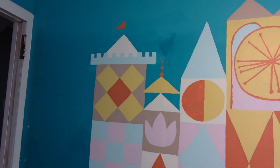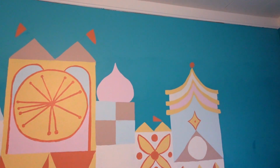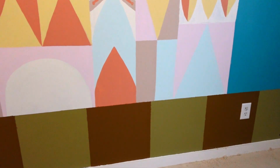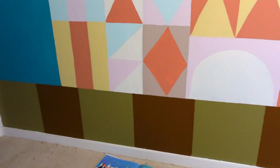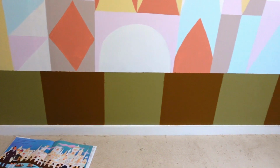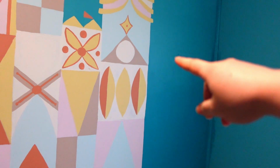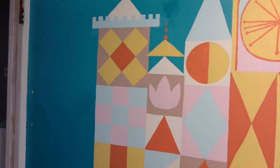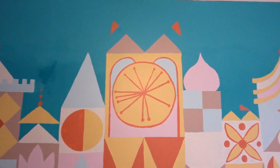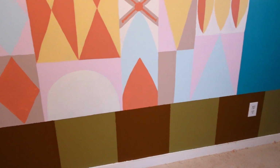Okay, we're in the home stretch now. Things are mostly painted. Evan went around and painted all the trim earlier. He also painted these squares for me along the bottom. So today's plan is I'm going to add some shapes to the brown squares and also put in some trees to cover up some little problem areas on each side. I also might paint some clouds, but I'm not 100% sold on that yet. Alright, so let's get going.